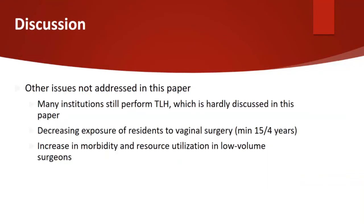Other issues not addressed in this paper: many institutions perform laparoscopic hysterectomies, not just robotic hysterectomies, and they don't really distinguish where these laparoscopic hysterectomies fall in their analysis. It does not seem like those are falling under the robotic hysterectomies, although they don't clarify that. And it seems strange that the laparoscopic hysterectomy would be included in abdominal hysterectomy, which is definitely more invasive.